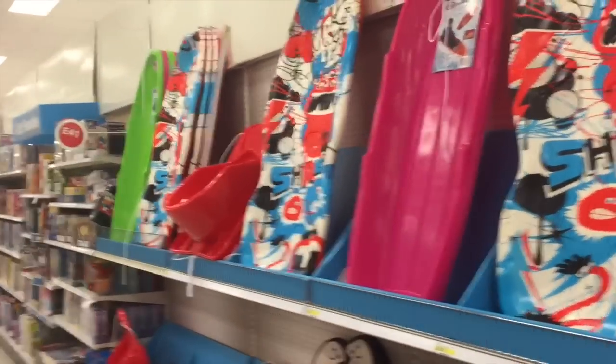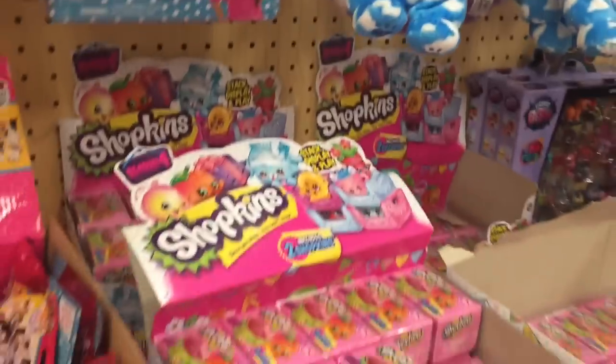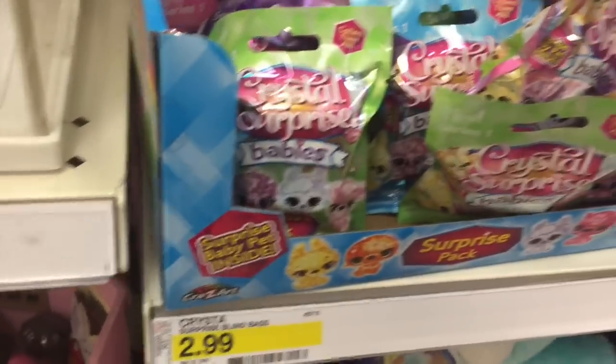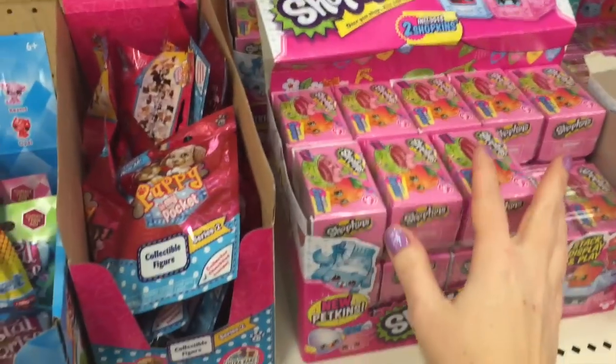Check out all the sleds. Whoa. One, two, three, four different cases. Puppy in My Pocket. Care Bears. Crystal Surprise Babies. Ooh, I'll grab some of those. Of course, I have to grab some of these. Hooray!